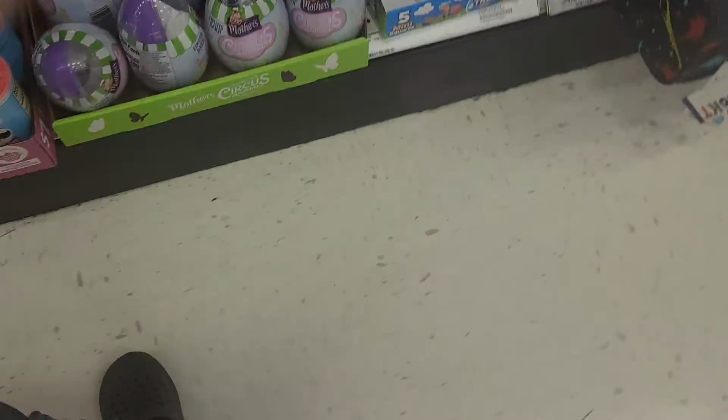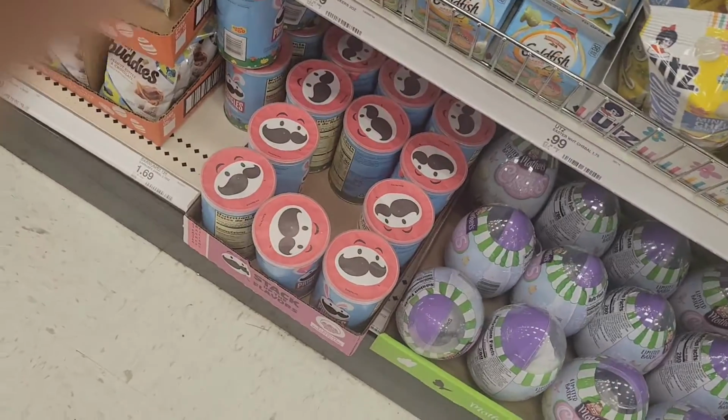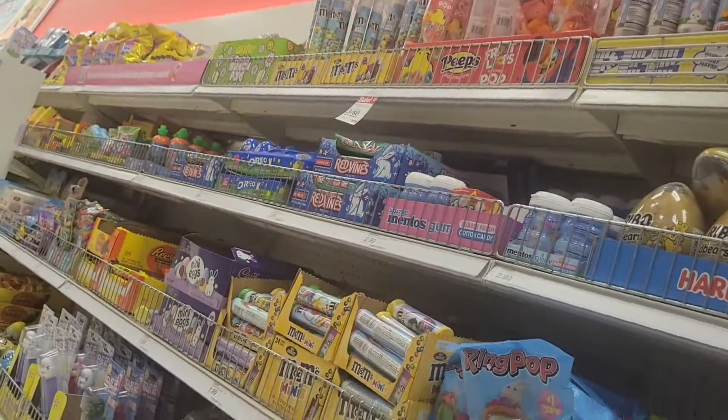Perfect, mini eggs. We have already seen that one. Baby Yoda, that looks kind of different. Mr. Pringles, I think somebody got one already. But I'm really excited. Tell me if you have Easter Pringles in the comments below. And we have a sort of sale.